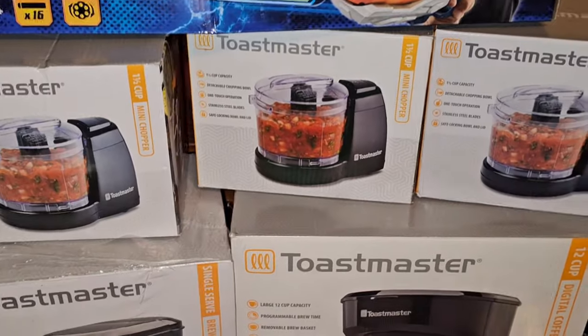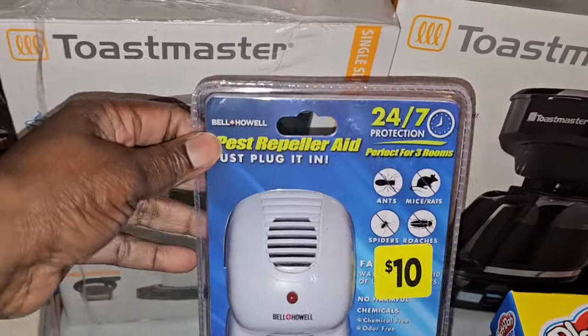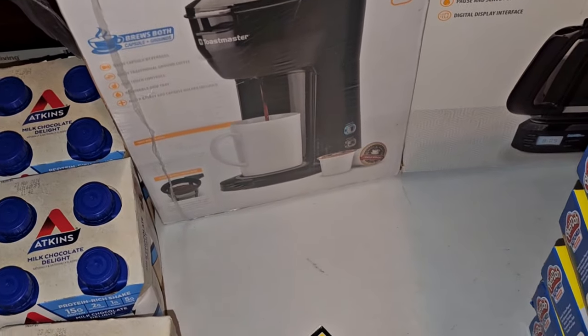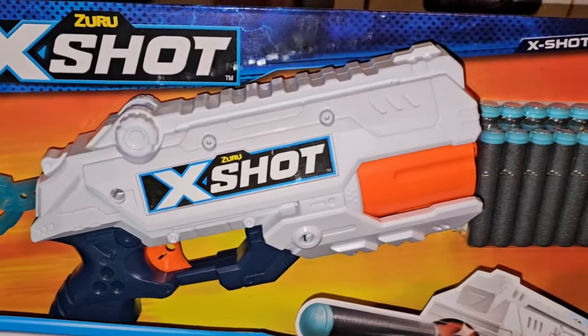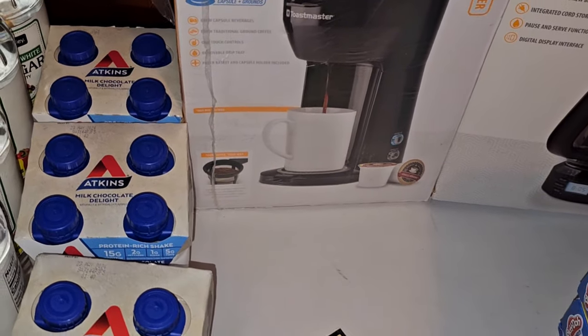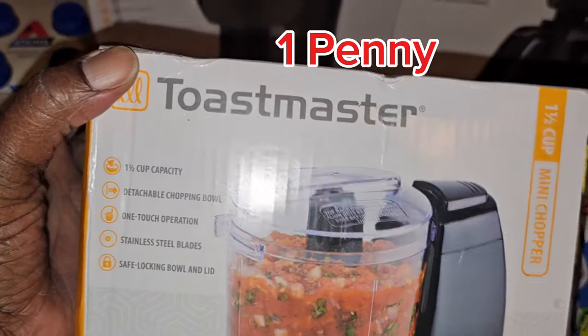This is what I actually went to this store for. I got some choppers. I traded a young lady the insect repellent plugins for a couple of the kids' color by number books. After the toy aisle had been raided, I found a whole pack of these. There were three in a pack, so I was able to get these. These were originally $10, and they're for my grandson and his buddies.